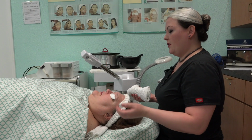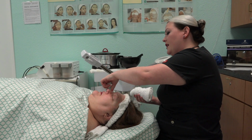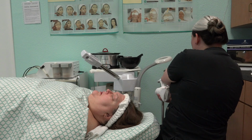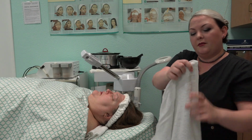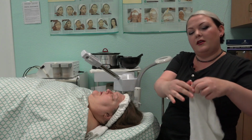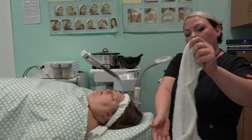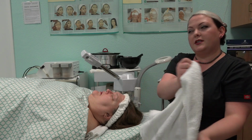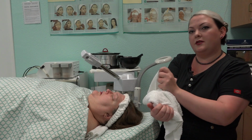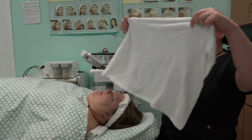I'm now going to go ahead and remove the exfoliator and any of the remaining enzyme with a hot towel. Make sure to touch the towel and make sure that it's not too warm because we don't want to burn the client's skin. You can test it out on your wrists to make sure it's going to be comfortable for your client.